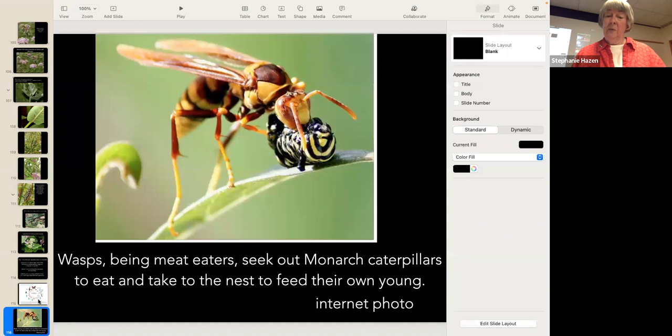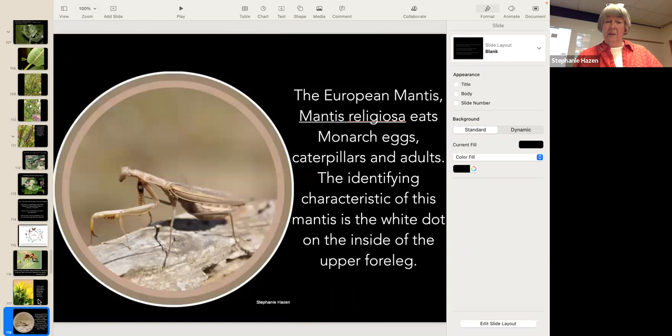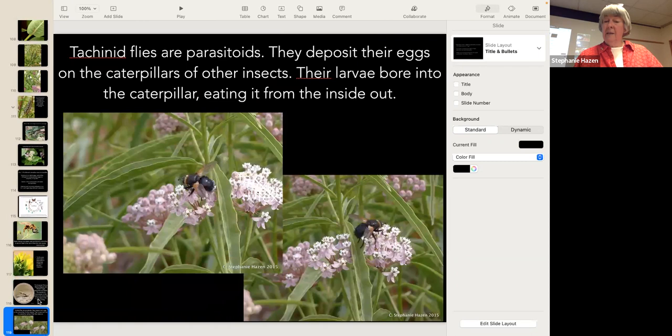So wasps eat them. This is a wasp on one of my sunflowers. Praying mantises eat them. And the tachinid flies, which we've talked about a couple of times, are their enemies.